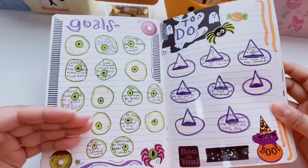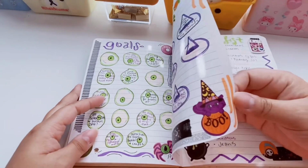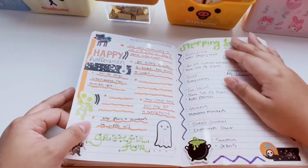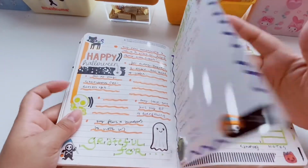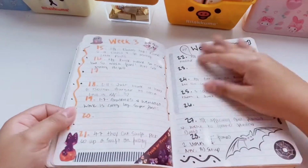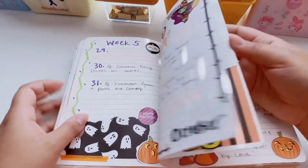So anyway, here's my goals page. I did some creepy eyeballs. My to-do has some witch hats, which they're drawn horribly. And I have a grateful page, shopping list, this is the month, week one, two, and so forth and so forth. And the best of the month.